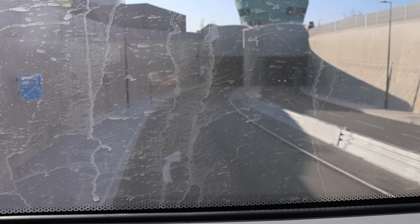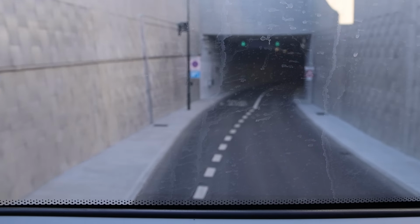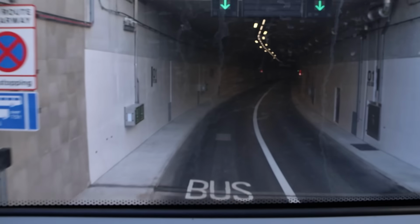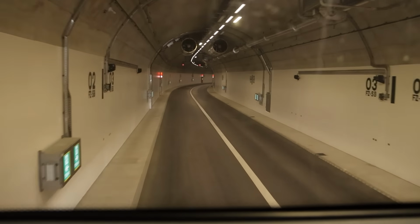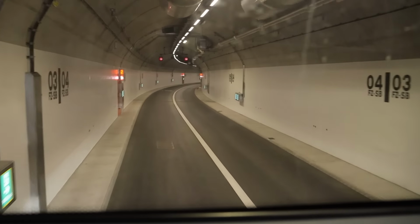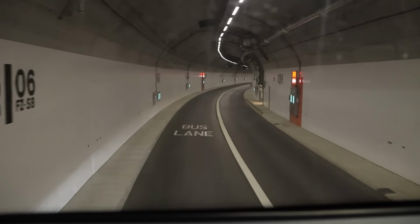So the new Silvertown Tunnel is noticeably wider than the Blackwall Tunnel, and there are 2 lanes in each bore, with the left-hand lane being for buses and heavy goods vehicles only. I counted 8 emergency exits along its length as I travelled through, its length, by the way, being 1.5 kilometres. And no, it's not perfectly straight, it bends in a couple of places.